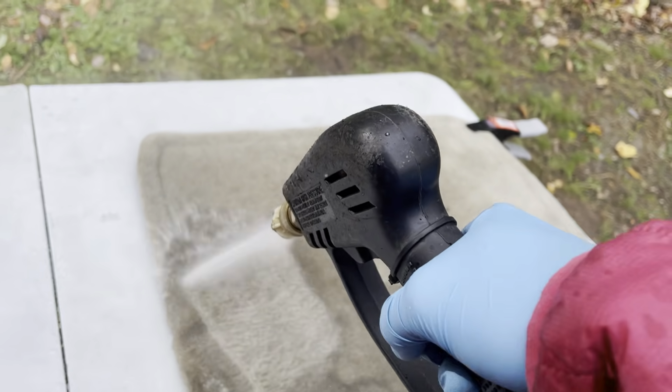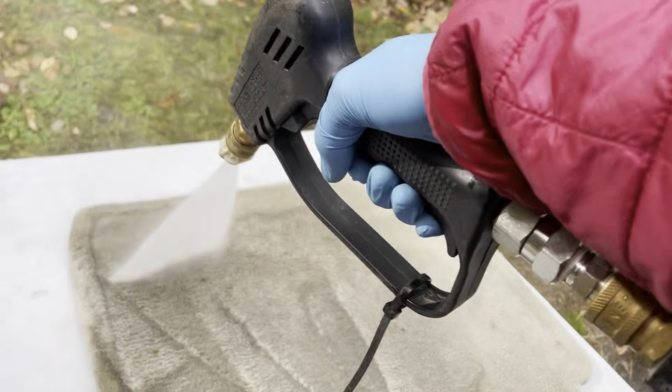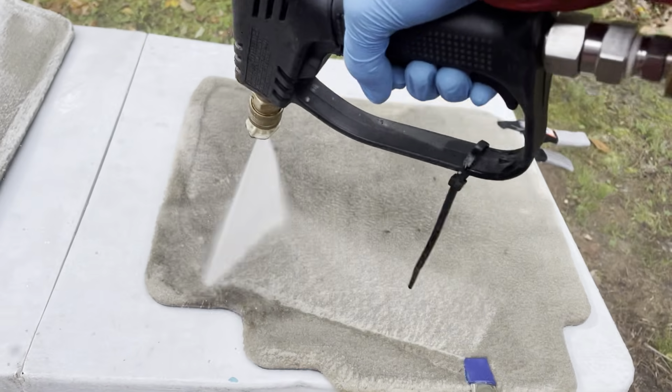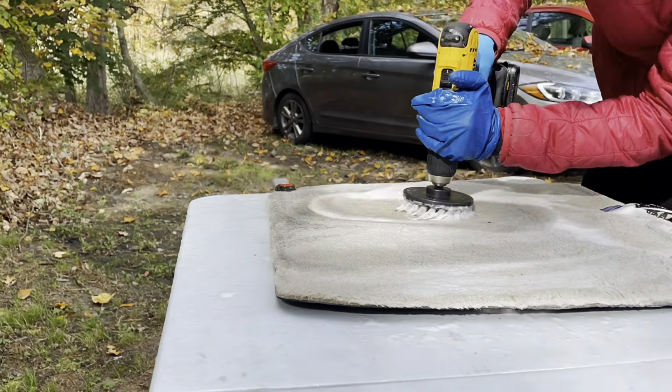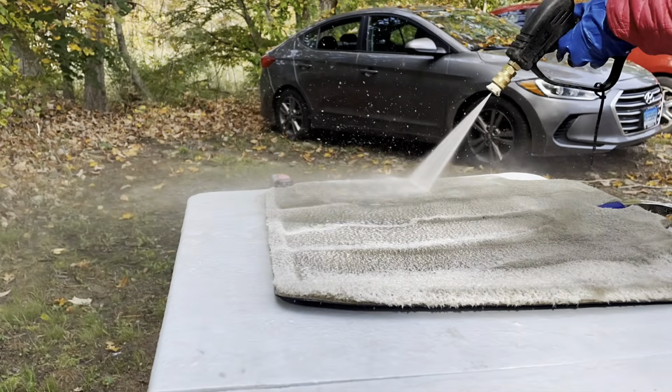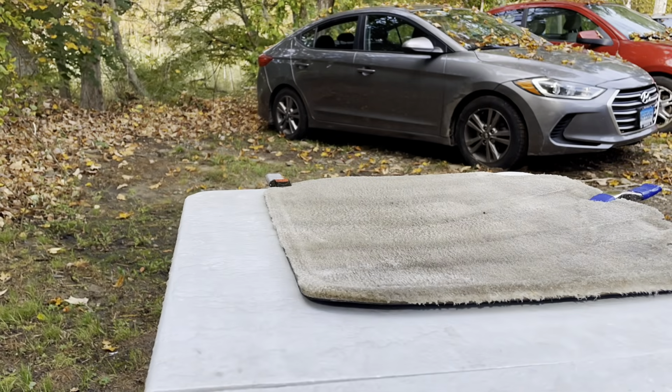And this client's main concern was these floor mats, so I am making sure they come out as spotless as possible. Now, when there's the possibility that I might have to power wash floor mats, I always do this first so that I hang them to dry when I'm doing the remaining detail.